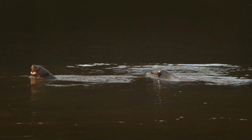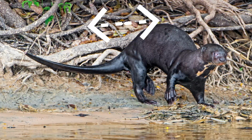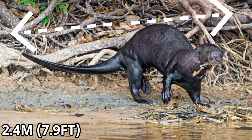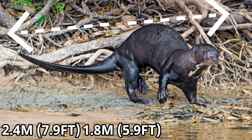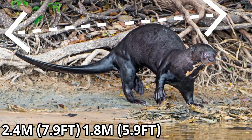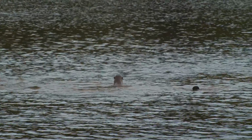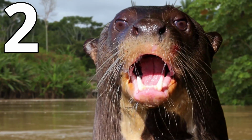Thanks to poaching, they don't get anywhere near as large as they used to, as historically they used to reach lengths of around 2.4 meters, but today they max out at around 1.8. Despite this, they are still very bulky creatures, and they have a maximum weight of around 34 kilograms. So even though they're not the largest otters in the world, they are one of the most impressive hunters, and they come in at number 2 on this list.